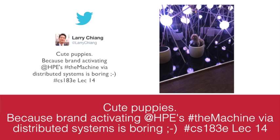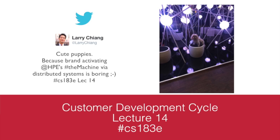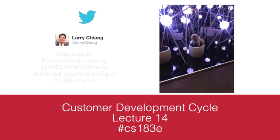That's what the customer development cycle is all about, which is DJing your innovation to something that has crossed the chasm. And last time I checked, okay, puppies are definitely very popular and very much to the right of the chasm. That's crossing the chasm.